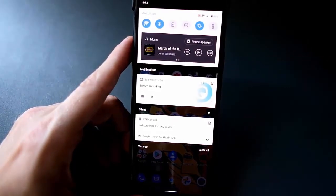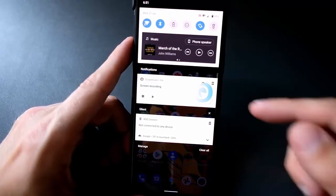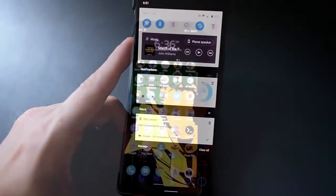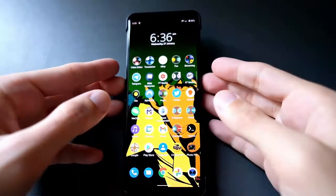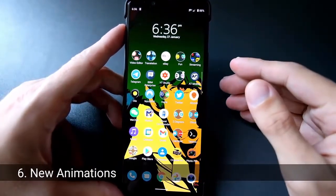So you have a better overview of your conversations, of chat messages, and especially those chat messages that you want to get, you will always get on top. What you also notice are the subtle new effects of Android 11 on the Xperia 5 Mark II.